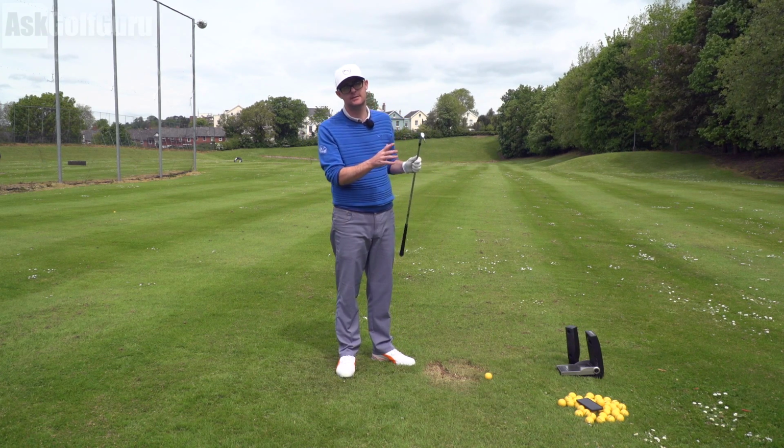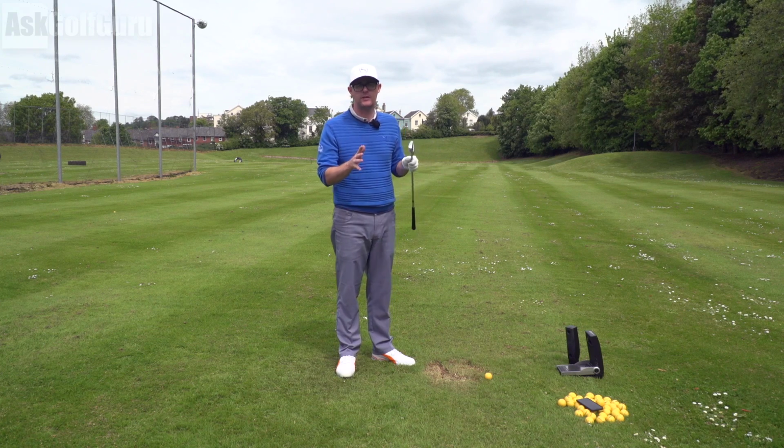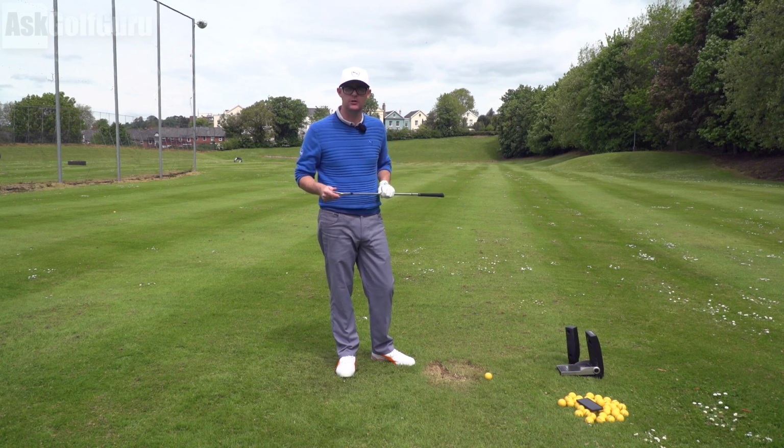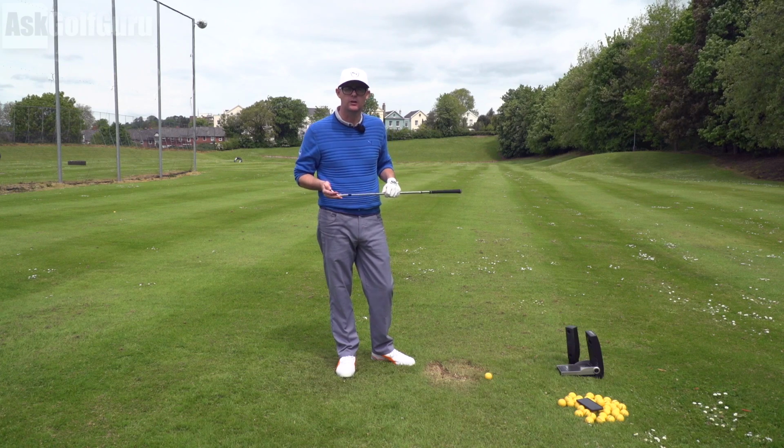I wouldn't say yes per se, but it's certainly something in fits, I think, that isn't experimented with enough: length of driver. I think it's something that fitters could experiment with a lot more.